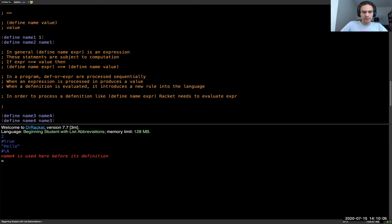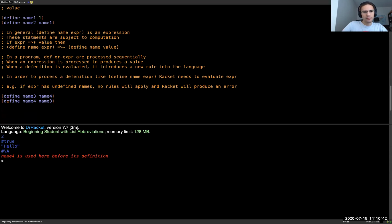Now, for example, if the expression has undefined names, then no rules will apply and Racket will get stuck and produce an error. So for example, you can't make recursive definitions like this. Mutually.